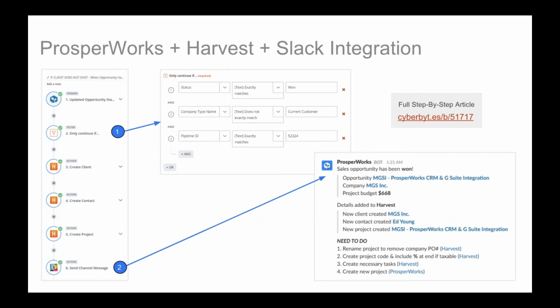So we have the filter in here that says only continue if the status exactly matches 1. That means now if we mark something as abandoned or lost, it's going to decline it and not continue further, which is exactly what we want it to do.